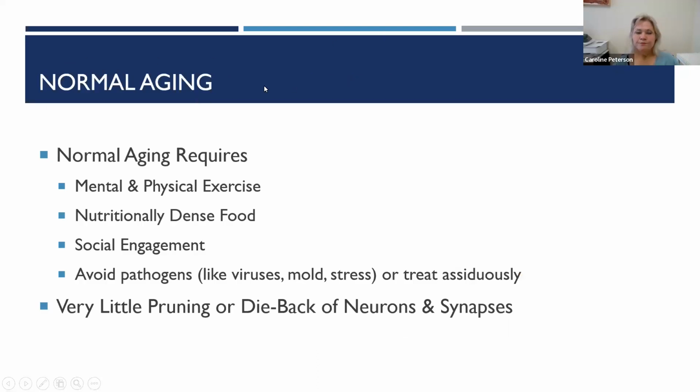So what is normal aging? Just like I said, normal aging requires mental and physical exercise, regular, nutritionally dense food, social engagement, avoidance of pathogens, or treating them. If this happens, if the body gets what it needs, there is very little pruning and dying back of neurons and synapses. That is normal aging. We have to get that into our heads. That is normal. We don't have to experience this cognitive decline. This is normal. Steady state, normal. It takes something.